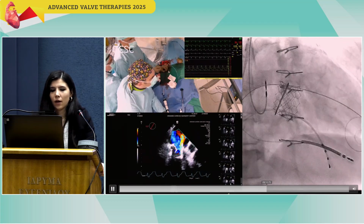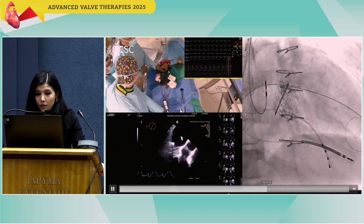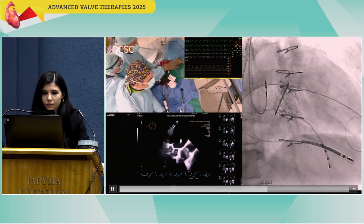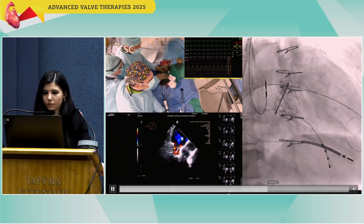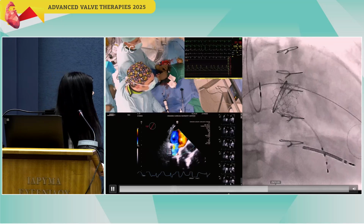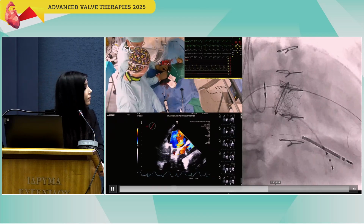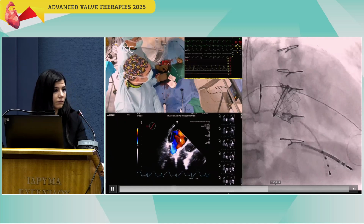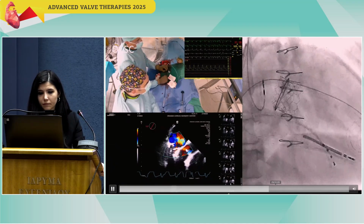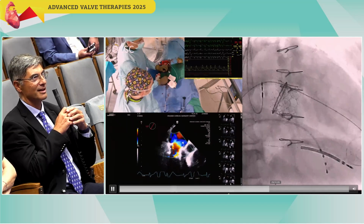So, color Doppler imaging showed a really satisfactory result with no regurgitation. It's important that you do it slowly as we did, because as the valve shortens from the base to the apex, you have to make sure that when it's half expanded, you can pull it back a little bit. It has to be very slow, exactly as you did it.